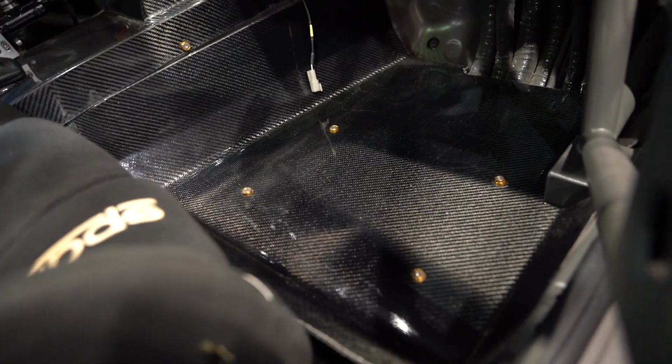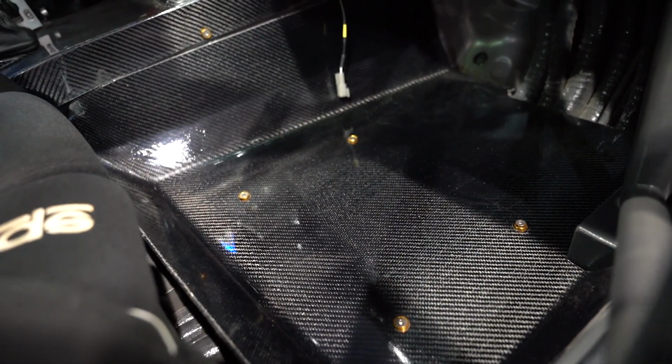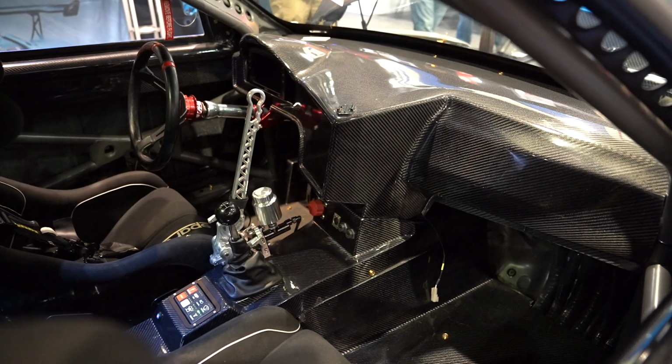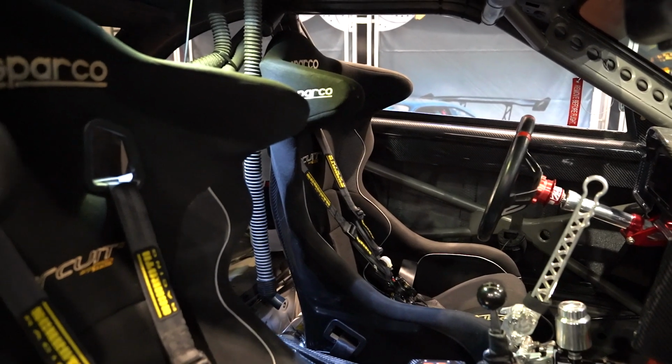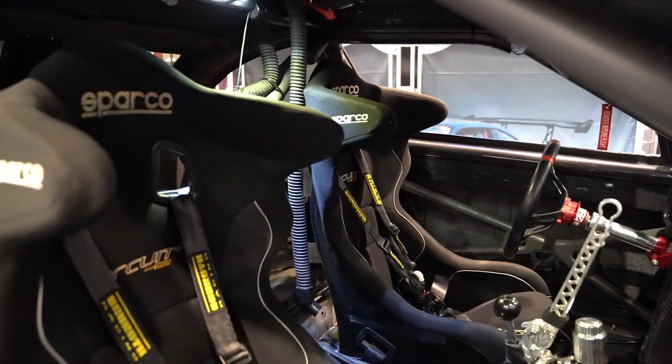People don't do this stuff in drift cars. This is absolutely insane. This thing is super dope. It's got a full carbon fiber dash, yeah? I mean, I don't even have to say yes. It is, it's incredible. Fasteners everywhere, Sparco seats. Tell me about some of the interior things and what we got rolling with here.